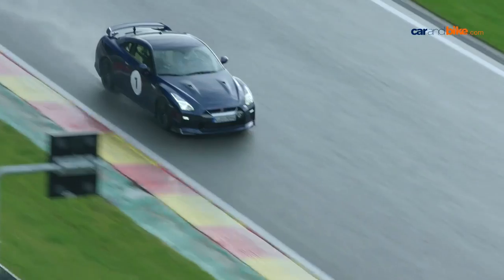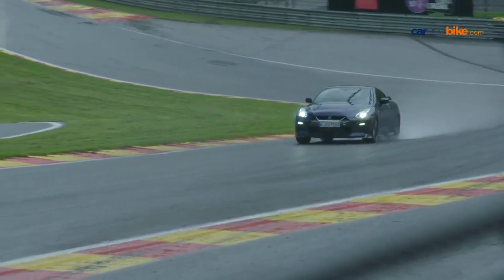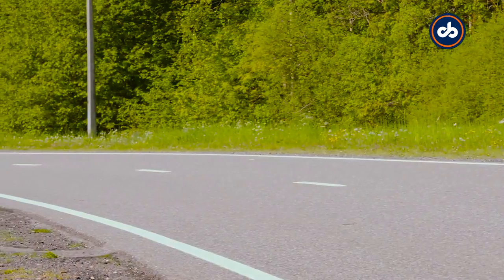So is it? I began my GT-R experience out on the open road, driving the 2017 model from Düsseldorf in Germany to Spa here in Belgium. When you get into the new car's plush cabin, hit the red start button and bring the monster to life, it almost urges you to get going.